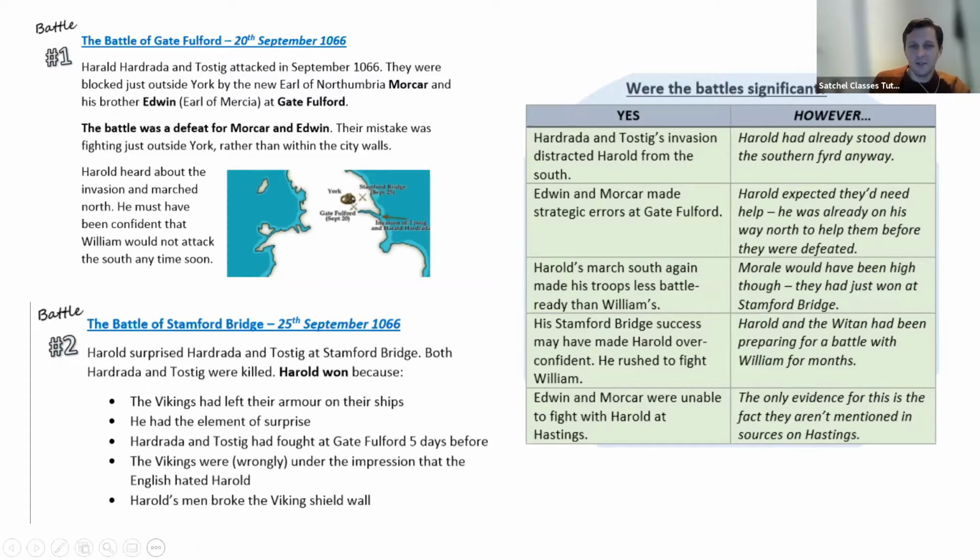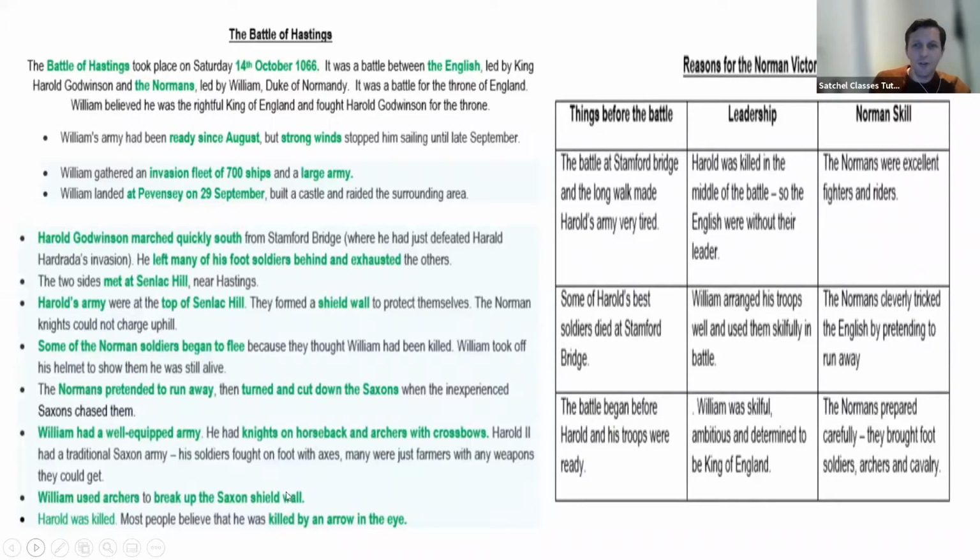So let's talk about the next one. Maybe you've heard of it, maybe you haven't, but it's called the Battle of Hastings. Now, this takes place on the 14th of October, 1066. So the Battle of Hastings, the 14th of October, 1066. You'll never forget that date now.